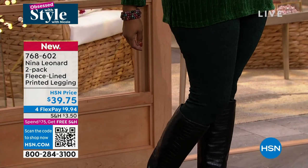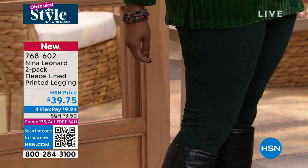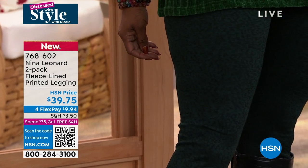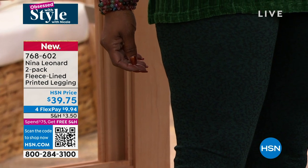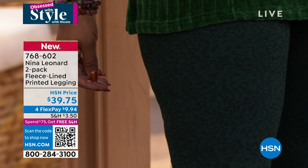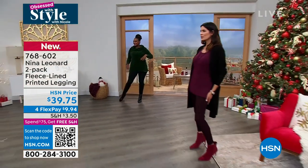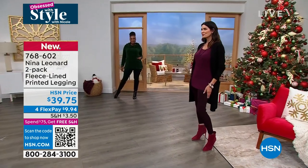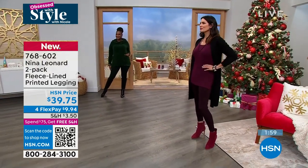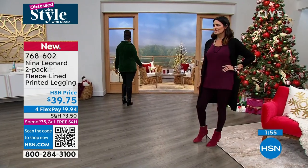Wow. I like that they're subtle prints, because then it's kind of nice. Then you look like you're just rocking a really nice dark, rich green legging. Angie is wearing it in what we call our deep wine multi. So you can see it. I can show you the patterns here, but I love that they're just very subtle. Really, really pretty, and everyone gets a black legging. So a print and a black legging.